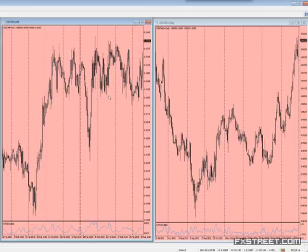Liquidity. Okay. So looking at these levels here, we have a market that I want to show you how liquidity works. Okay. Now, just for a little while, imagine that you are long from this move off the bottom. Okay, so you're long from this move off the bottom.